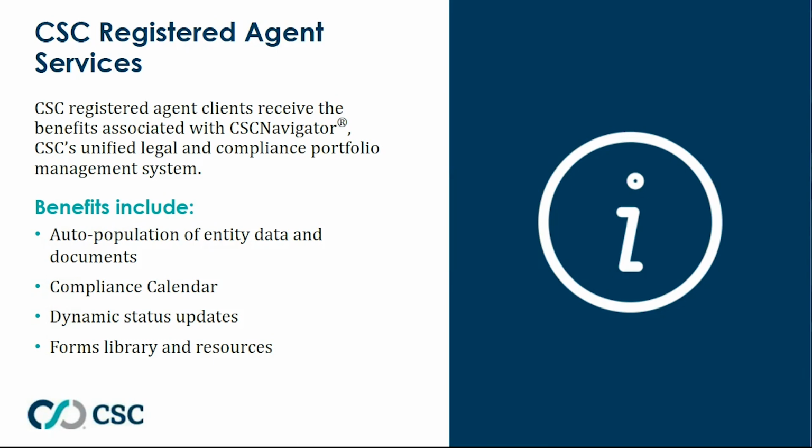We talked about entity management, if nothing else, being the discipline or the practice of keeping companies in good standing. And then we also have an array of resources to assist our clients, whether they're looking to do filings themselves or need other jurisdictional knowledge that's available through the CSC Global website. But it really starts foundationally for U.S. companies with CSC acting as registered agent.